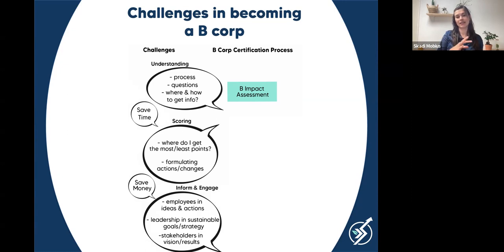And then there is the inform and engage part. You definitely have to engage and inform all the employees with ideas and actions on how they can help during the process, but also create actions towards becoming a sustainable organization in general. But also on leadership and management: how can you engage these people to set goals and strategies and really give them a goal to work towards? That's a challenging part, and we help you with these actions on a short, mid, and long-term basis.